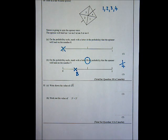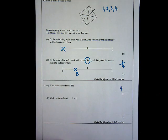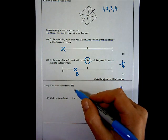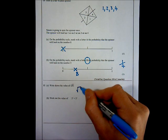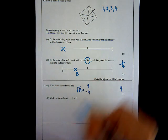On question 11, I'm asked to write down the value of the square root of 81, and the square root of 81 is 9. Worth remembering for this question that the square root of 81 could actually be either 9 or -9. 2 possible answers there, but they've only asked me for 1.